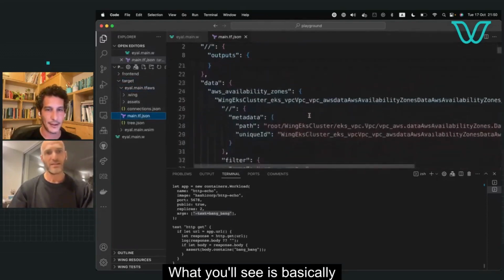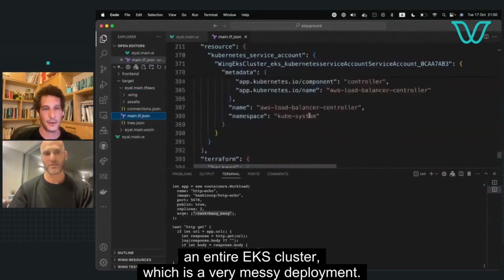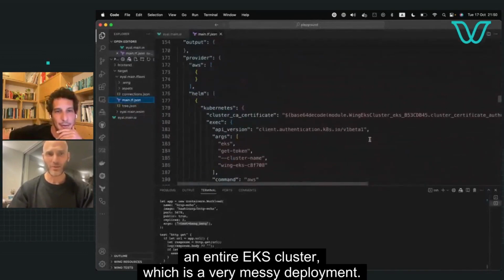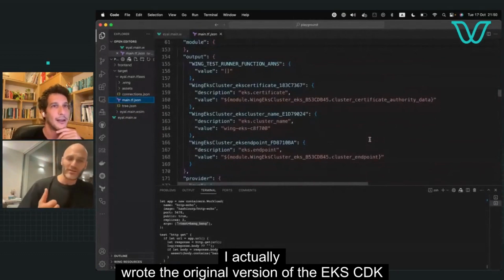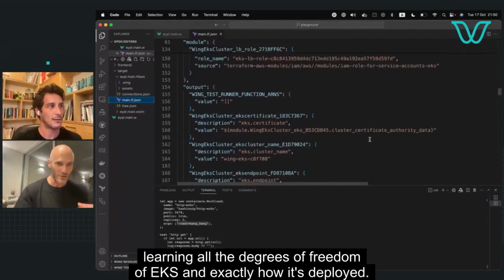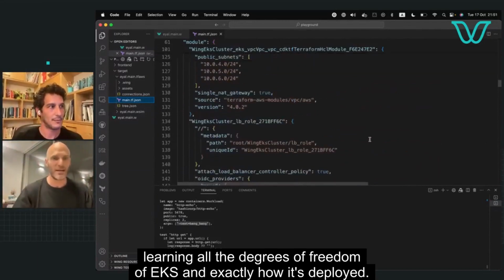What you'll see is basically an entire EKS cluster, right? Which is a very messy deployment. I actually wrote the original version of the EKS CDK construct, and I spent about 3 months doing that, kind of learning exactly all the degrees of freedom of EKS and exactly how it's deployed.